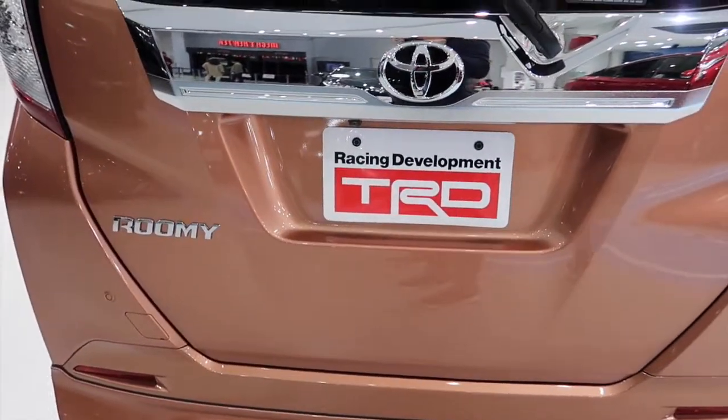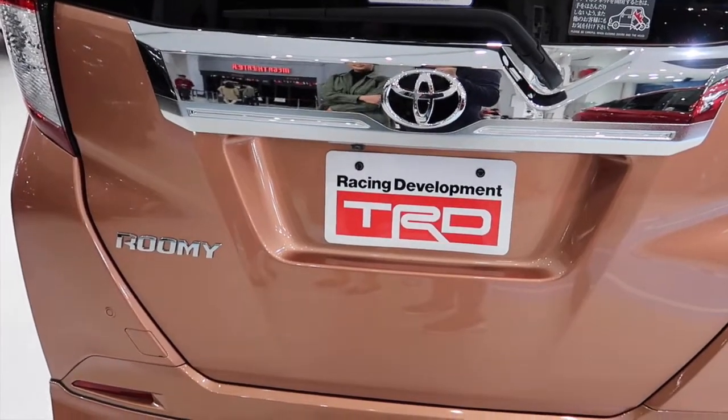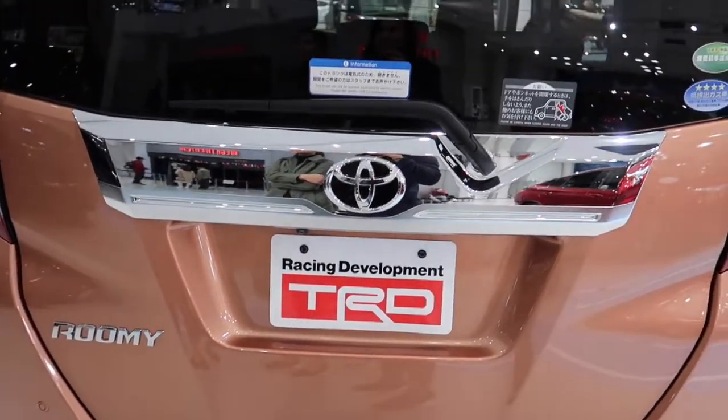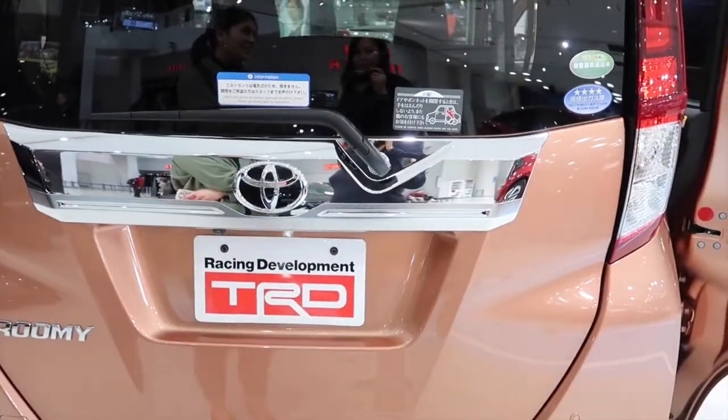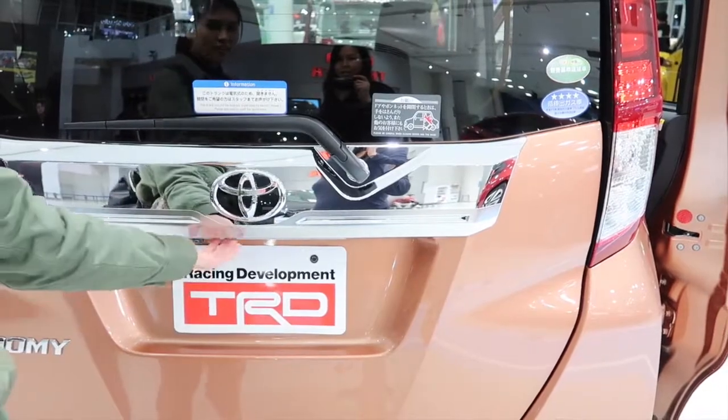This one is called a Toyota Roomy, because it is roomy. Does this open? I'm scared. I don't want to try it. Let's see.